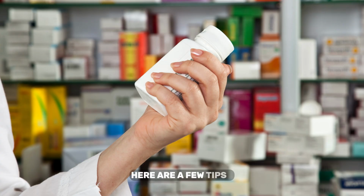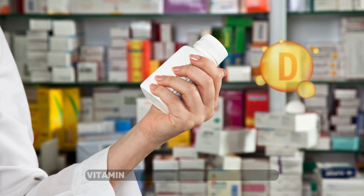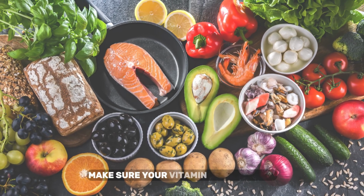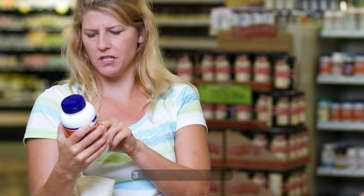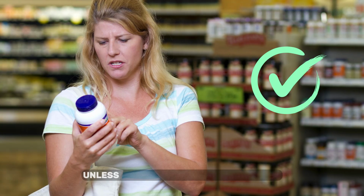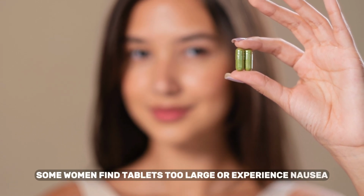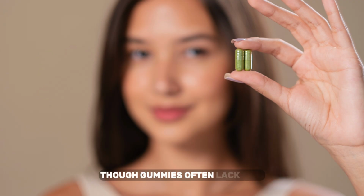Here are a few tips. 1. Check the label. Look for folic acid, iron, calcium, vitamin D, DHA, and iodine as a baseline. 2. Consider your diet. If you don't eat fish, make sure your vitamin includes DHA. If you're a vegetarian, double-check that it has B12. 3. Watch the dosage. More isn't always safer. Stick to recommended amounts unless your doctor advises otherwise. 4. Check form and tolerance. Some women find tablets too large or experience nausea. In that case, gummy or liquid prenatals might be easier, though gummies often lack iron.